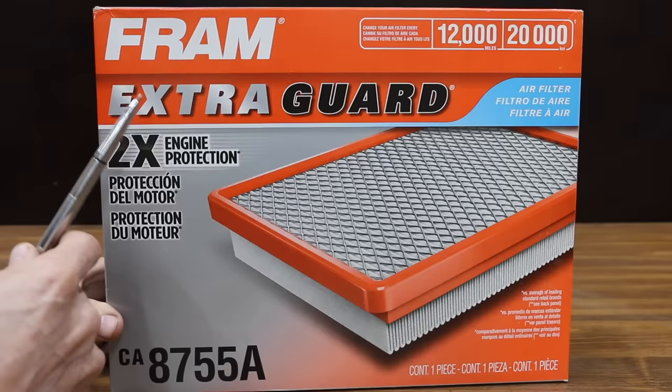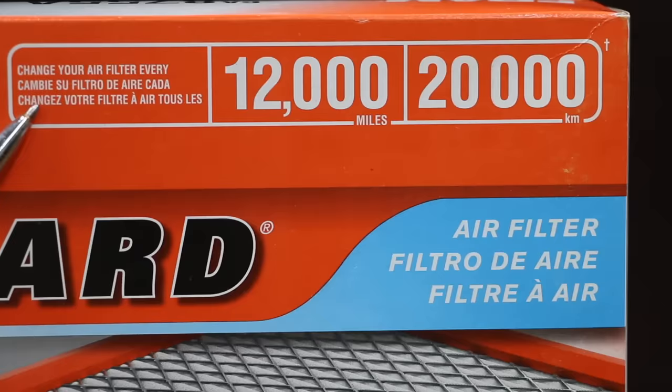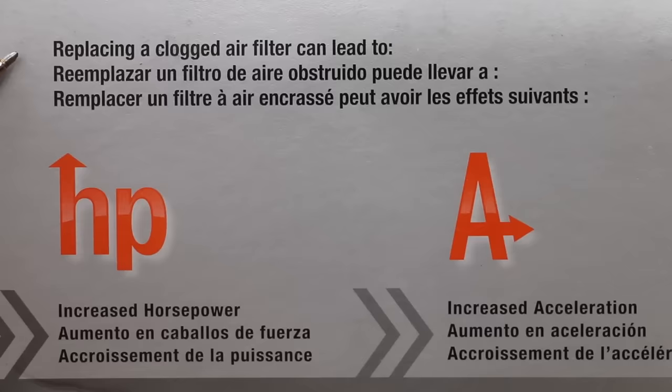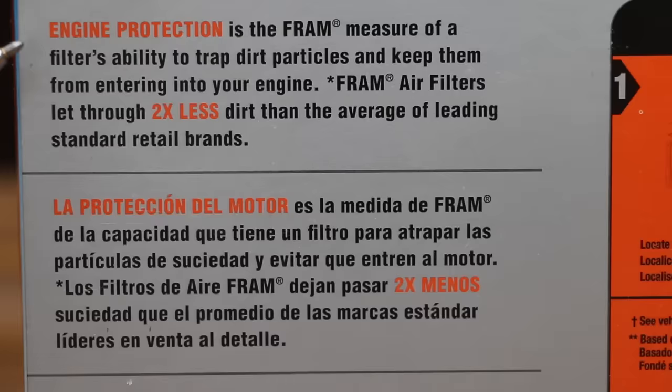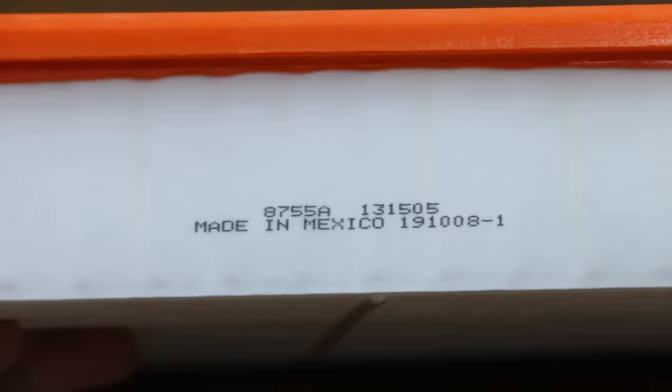At a price of $12.47, this Fram Extra Guard filter is the second least expensive filter we'll be testing. It claims to offer twice the engine protection. It claims to be a 12,000 mile air filter. Placing a clogged air filter can lead to increased horsepower and increased acceleration. Engine protection is the Fram measure of a filter's ability to trap dirt particles and keep them from entering into your engine. Fram air filters let through 2 times less dirt than the average leading standard retail brands. We're gonna test that. Made in Mexico.